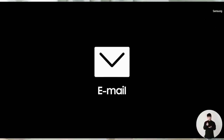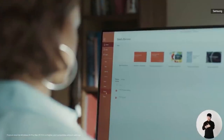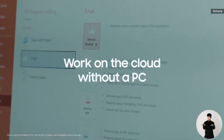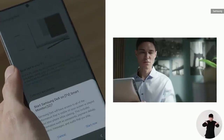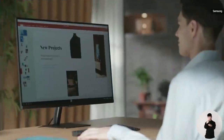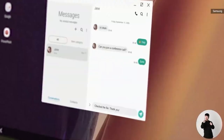Got a last-minute email, but your laptop isn't handy? Microsoft 365 can be accessed right from the monitor. No other device necessary. And if you left your files scattered over different devices, you can easily reach them with PC on monitor. This setup helps you work from home even without a PC.